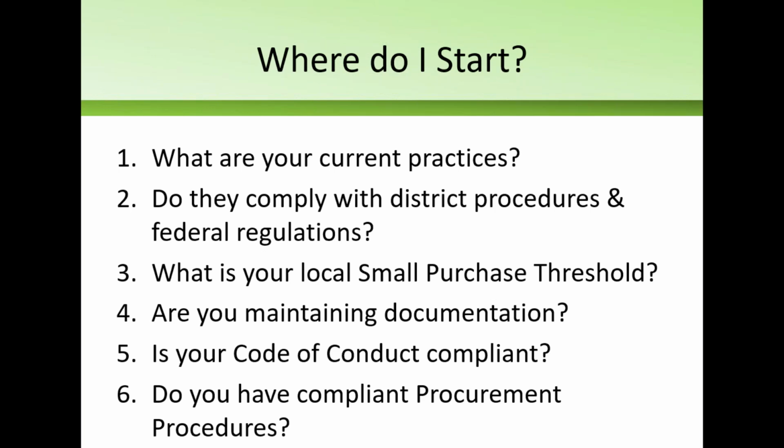So to wrap things up, if you're wondering where to start, feeling a bit overwhelmed about this process, I recommend that you start by just taking a look at your current practices. Are you just buying from a vendor just because, or do you have just reason and documentation to do so? Are you following proper procedures and doing your due diligence to achieve competition? Do you know what your district's small purchase threshold is? Is it more restrictive than the federal threshold?